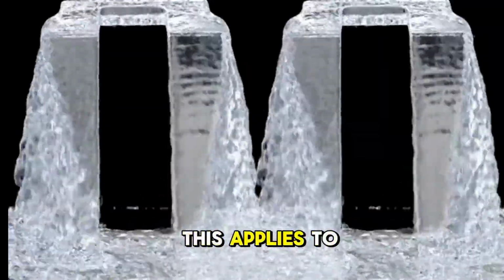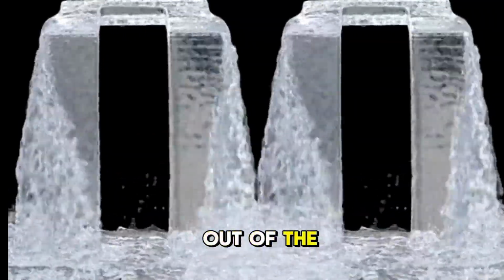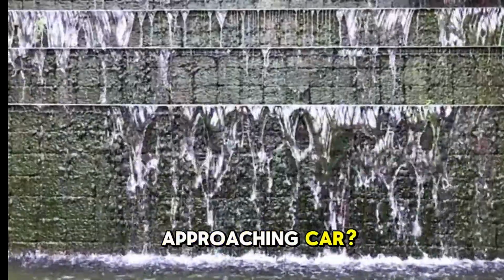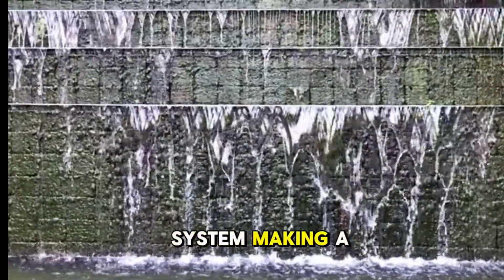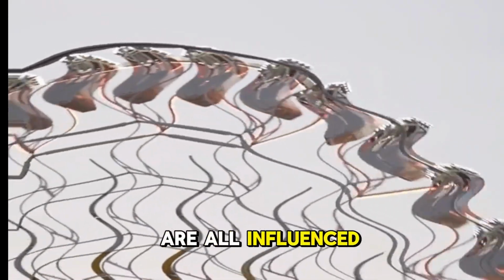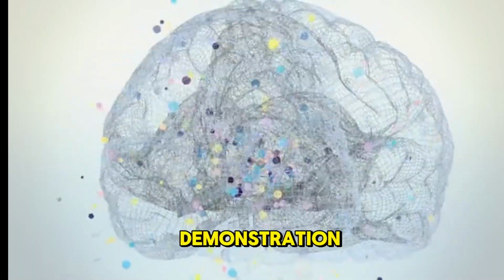Think about how this applies to everyday life. Have you ever sworn you saw something out of the corner of your eye, only to turn and find nothing there? Or misjudged the speed of an approaching car? These are minor, everyday examples of your brain's predictive system making a small error. Our perception of time, space, and even the emotions of others are all influenced by these internal models. The water illusion is just a very clear and dramatic demonstration of this principle.